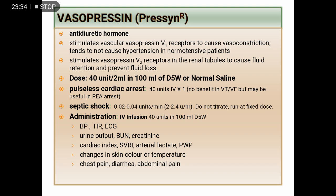Septic shock, 0.02 to 0.04 units per minute, and do not titrate, run at a fixed dose. Administration would be IV infusion, 40 units in 100 ml D5 water. Have to monitor the BP, heart rate, ECG, urine output, as well as changes in the skin color, temperature, chest pain, diarrhea, and abdominal pain.